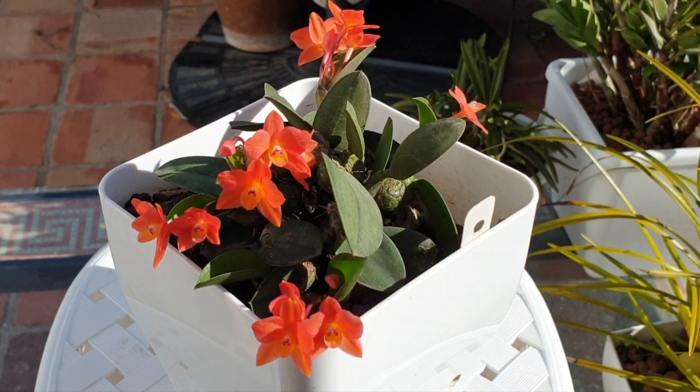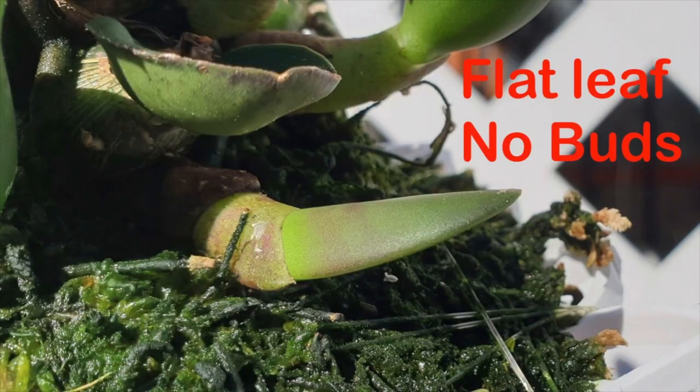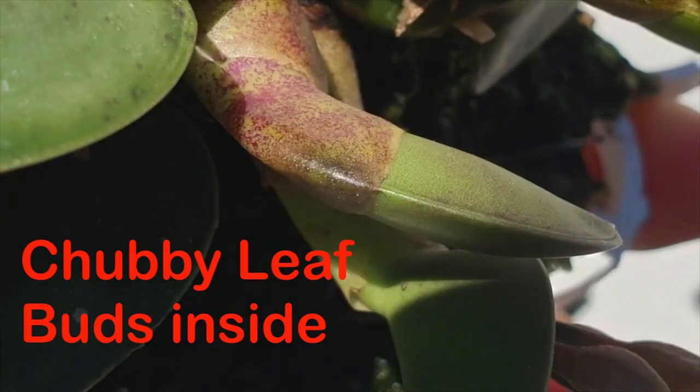And then eventually, late August, September, she will start with new growths. So there's a considerable amount of time from when she finishes blooming to when she starts new growths, where she pretty much does nothing. In between that time period, it is possible that she will start producing some roots. That is not a given though.